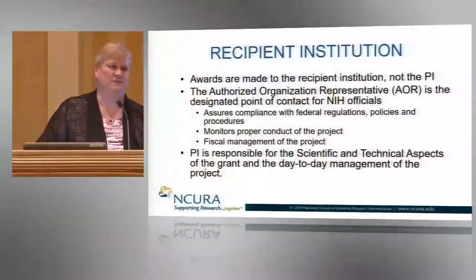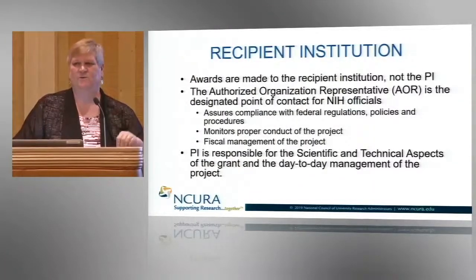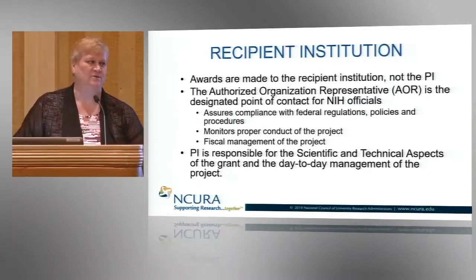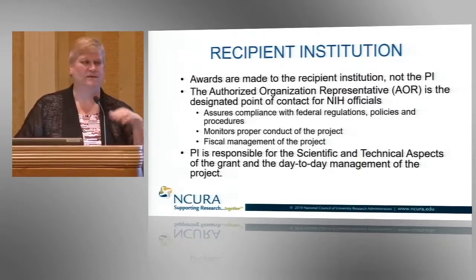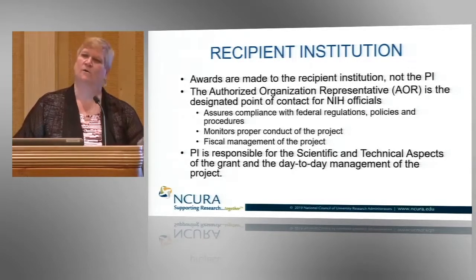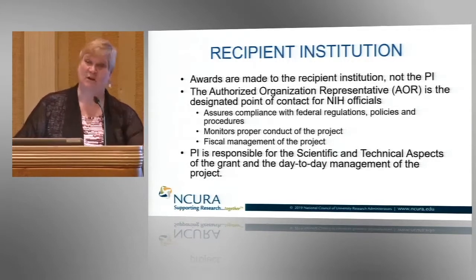Where was I? So, the recipient institution, we're in the roles and responsibilities, right? Okay, the awards are made to the recipient institution, not the PI, not an individual. It is to the grantee institution. Our relationship is with the institution. I can't tell you how many times we get calls from the PI: my grant. No, not your grant. Your research, yes, not your grant.